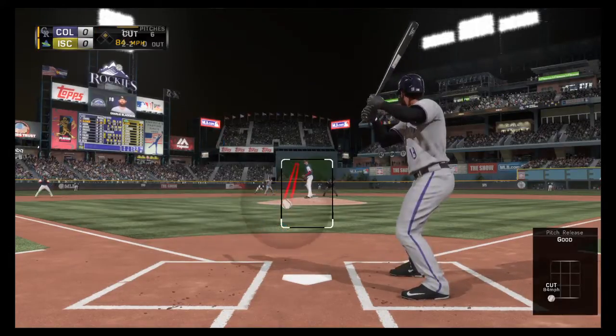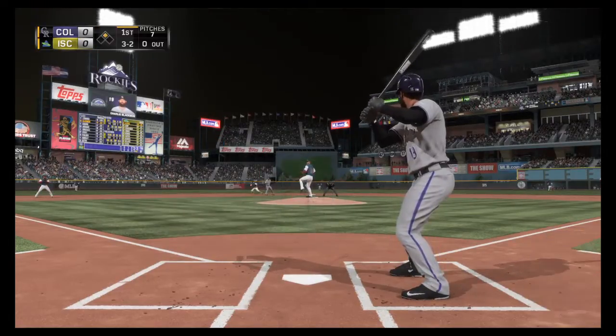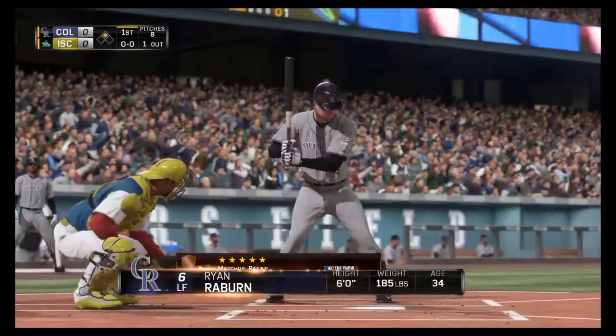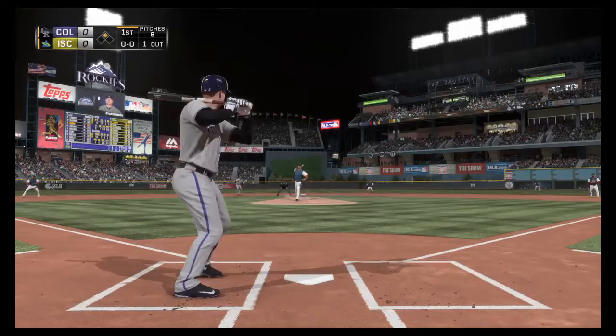Just a bit low. Tough call, but it's 2-2. That misses, so the count goes full now to the second batter of the ball game. Fastball got him looking as that had two-seam action on it. One gone.